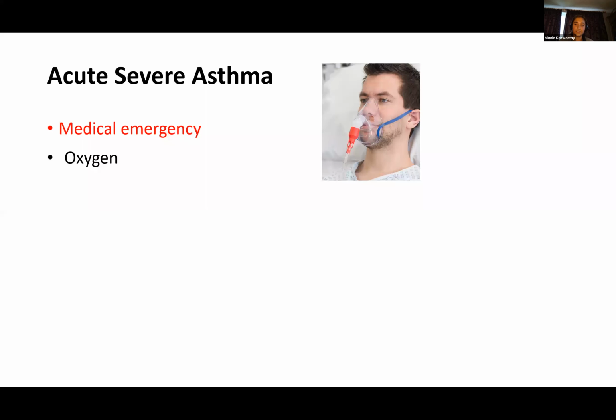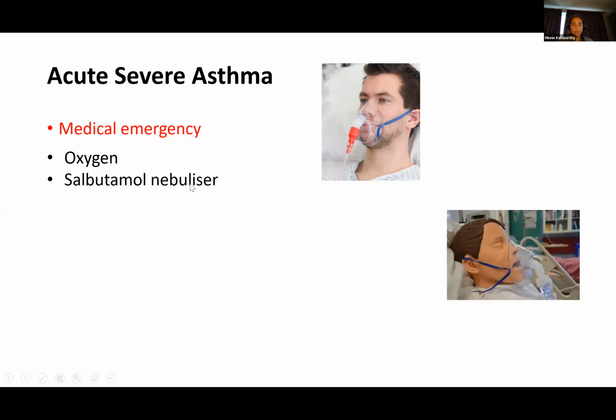So we track the oxygen saturation. You may have seen a probe that they use on the finger. You want to keep that between 94 and 98%. Anything lower than that, you're going to get a bit worried. A salbutamol nebulizer, that's the same drug we were talking about before, the short-acting beta agonist. You can use that in a mask as well. It's like a mist that is pumped into the mask, and it can also be combined with an oxygen mask, so you get 2 in 1 there.